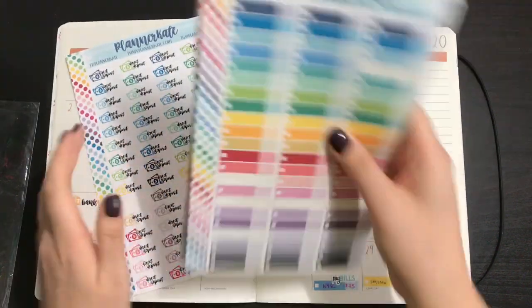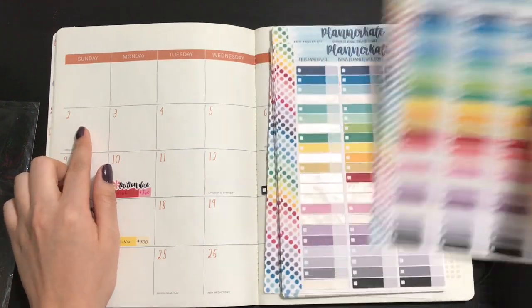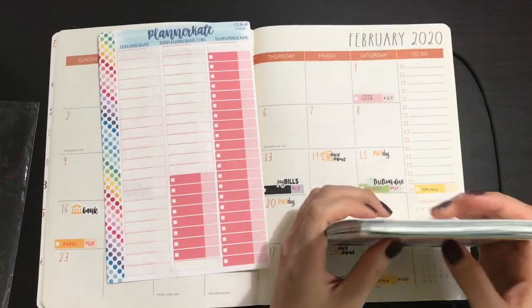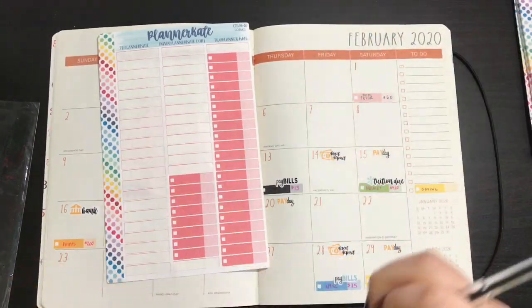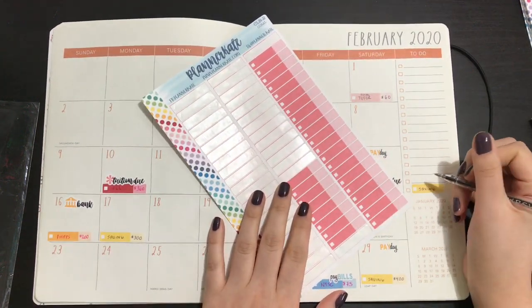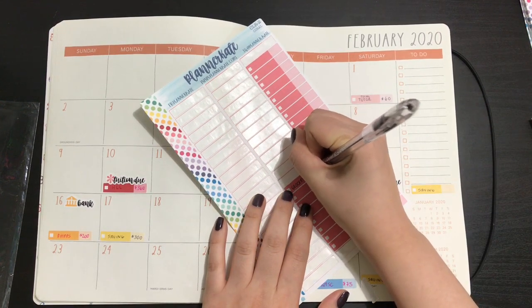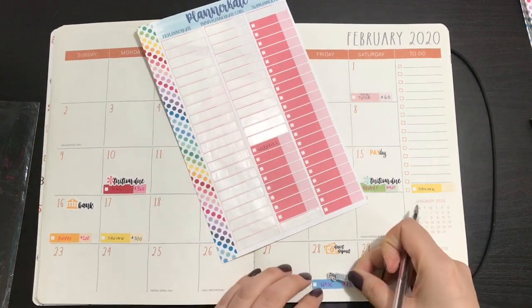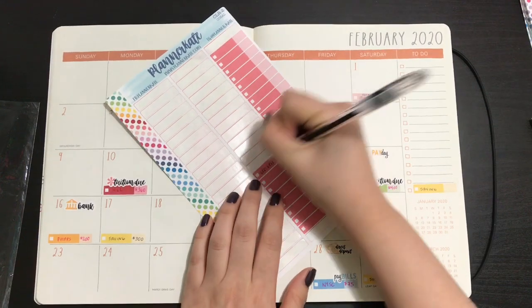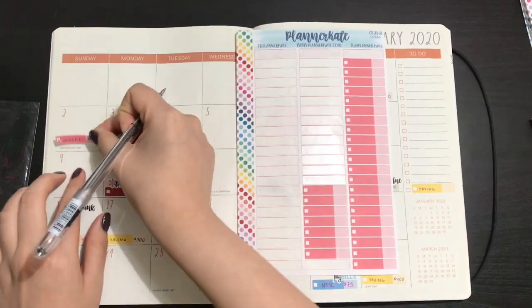All right, on February 2nd, I bought groceries with my American Express, which is this one. Looks like I'm going to have to buy another American Express sticker tracker soon, but we'll see about that. So I bought groceries, and that was 20, and I paid that off. And that was on the 2nd.